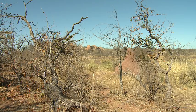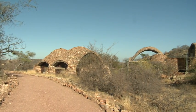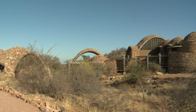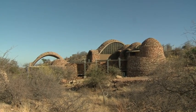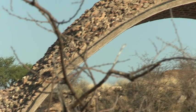Here in the South African bush, on the border between Botswana and Zimbabwe, the kingdom of Mapungubwe has existed for roughly 1,000 years. Peter Rich architects from Johannesburg have built a memorial to this almost forgotten culture in the form of an unusual visitor center.